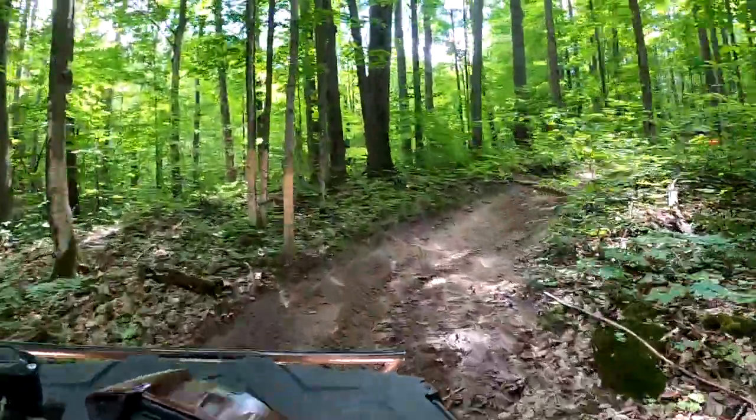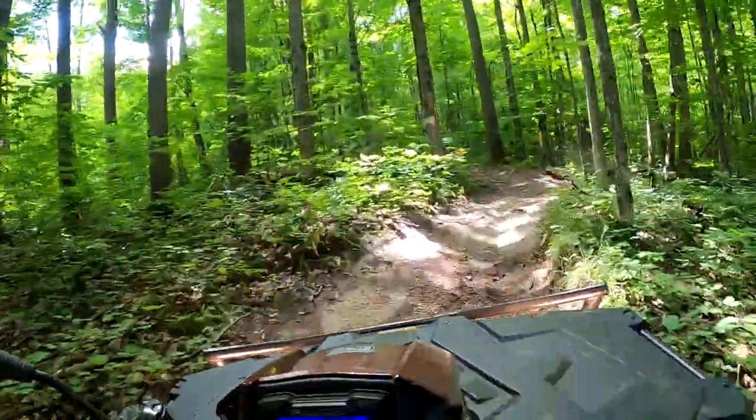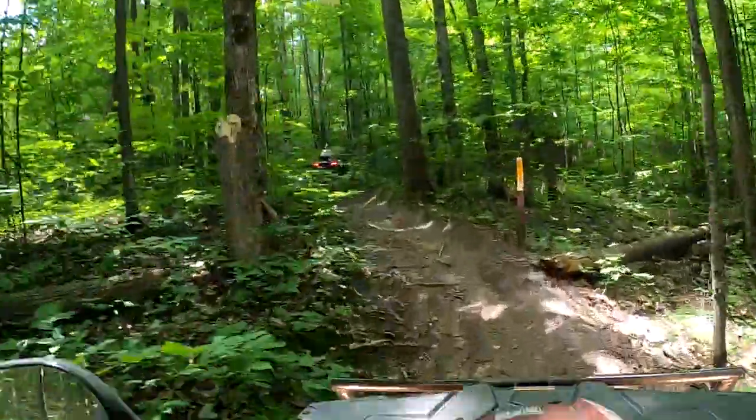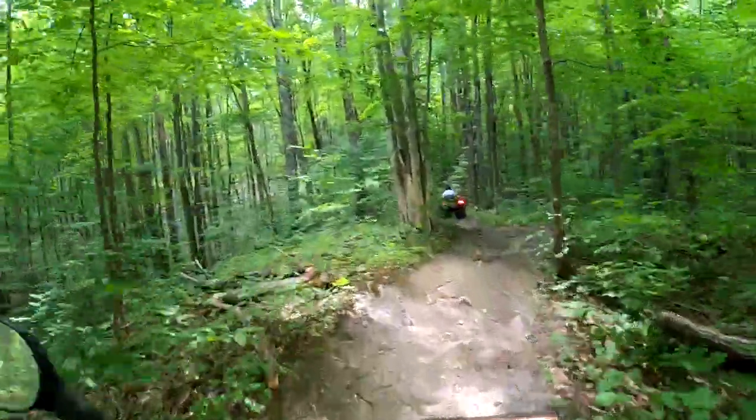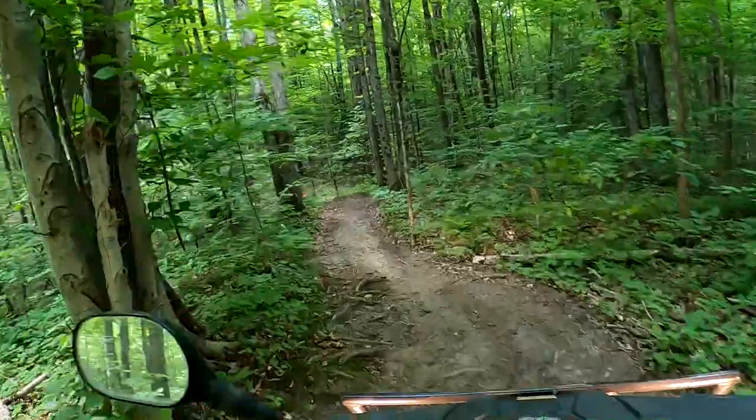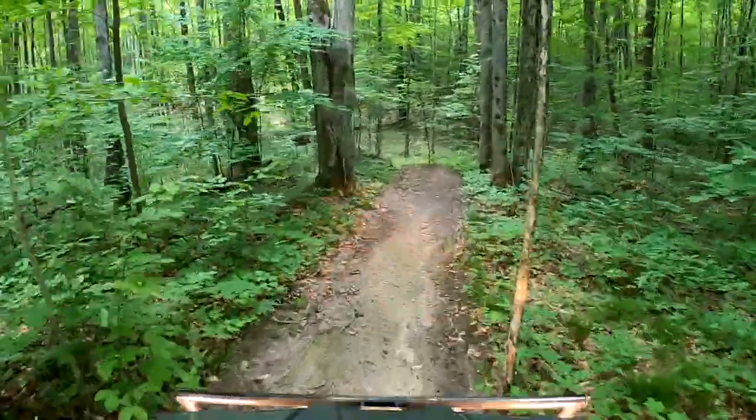Here. I don't know if you can tell there's a hill or not. Sometimes it's hard to tell, but the hills are what make it fun. A little bit of roots, so just take it nice and slow to bounce. Don't bounce around too much. But definitely the hills are what do it.